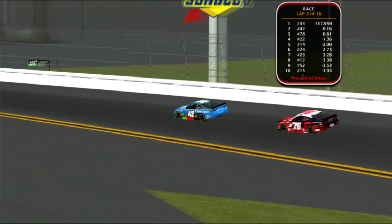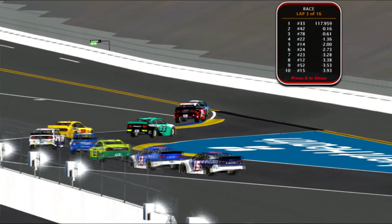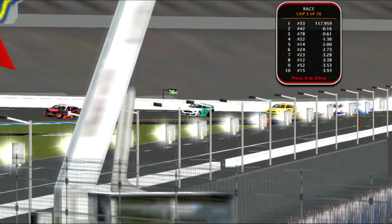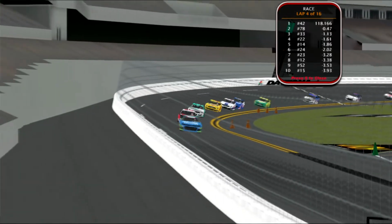There you see, and into the other chicane right here, the 42 car trying to hang on. And he does hang on for now into the chicane. The 22 trying to make a move on the bottom against Forsty Mars. He tried to force him on the bottom lane, and somehow 33 makes it through.